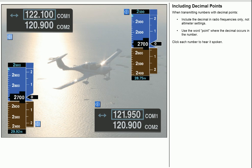122.1. Altimeter 2992. Altimeter 2875. 121.95.